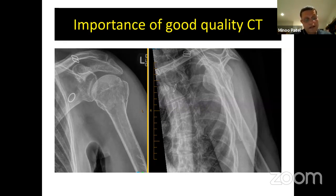In this case, as a matter of fact, only was referred to me today. And it shows you the importance of a good quality CT. So the referring doctor from the ED rang me up to say, this was one of my old patients, and she'd had a fall this morning, and they were planning to just treat this conservatively and let her go. This lady, she's slightly osteoporotic, but she's only 68 and very, very active.